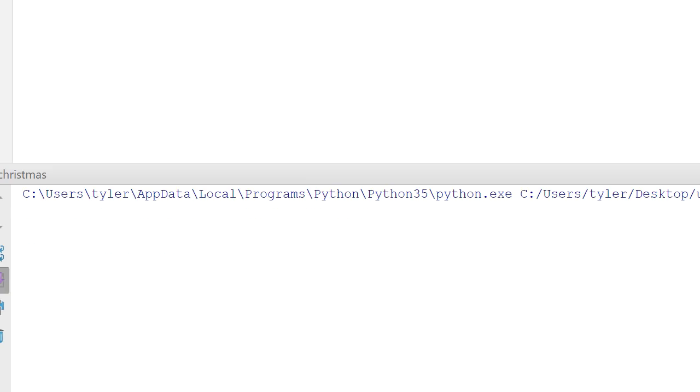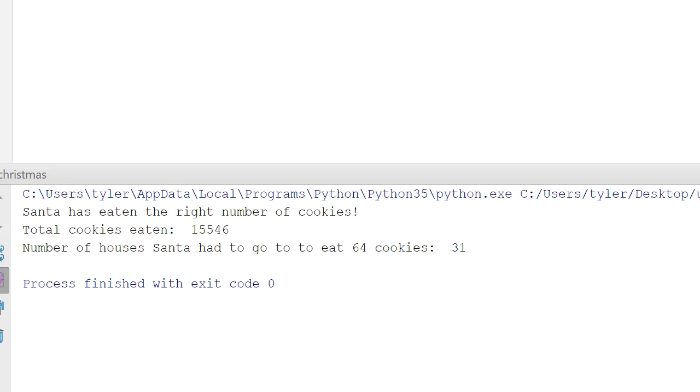There's a reason I have a C in probability and statistics right now. There we go. We finally got one. In 31 houses, he ate 15,546 cookies. That's a lot of cookies.